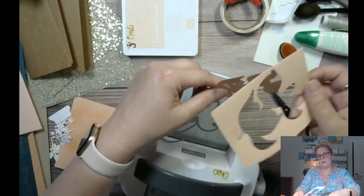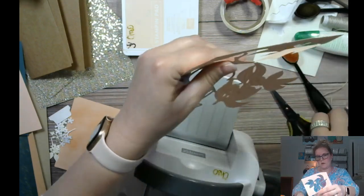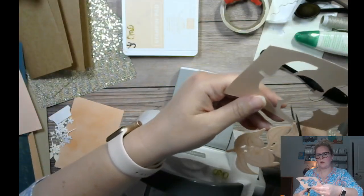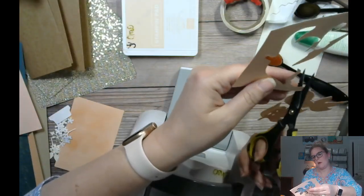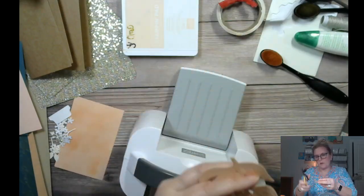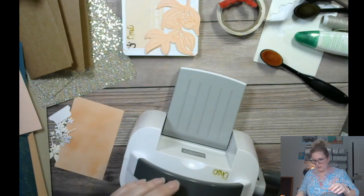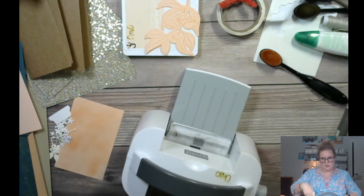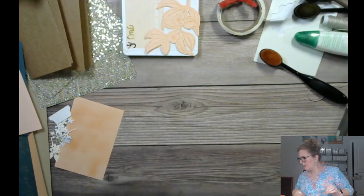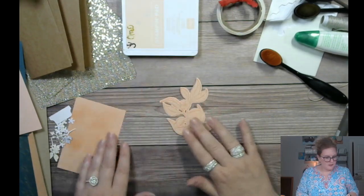We end up with this beautiful cutout that is so perfect. There we go. Kind of ran off that there. Make sure I cut everything out. Yes. All right, so there's our little piece. You guys like this? Yes, I love the sparkle.